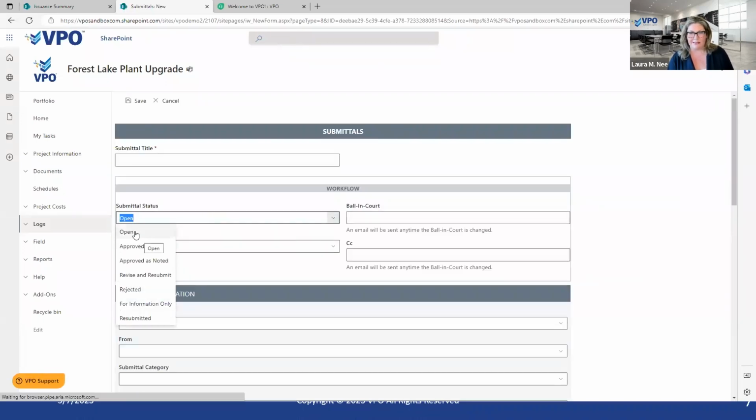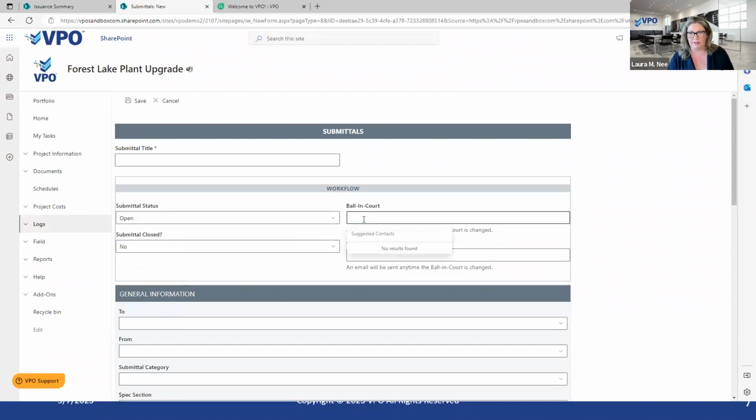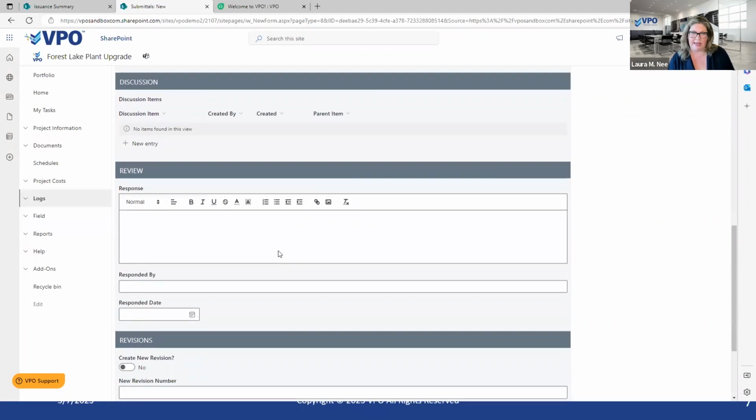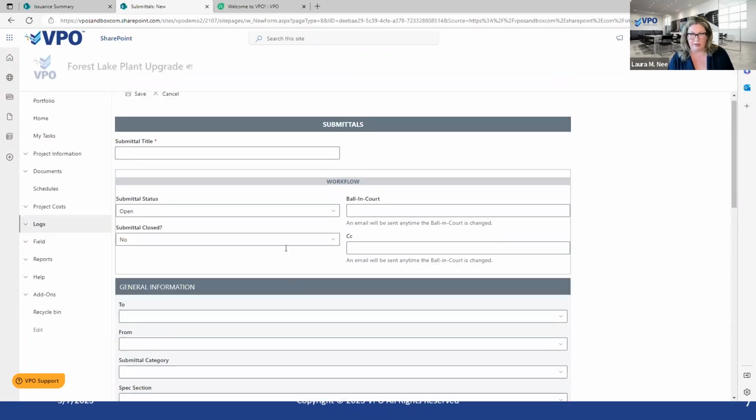We have statuses to manage the various statuses a document goes through, but our ball in court is what directs it to the next person in line for review and approval. The CC fields allow you to keep a group of people in the loop on that particular item. And then all the information that's filled out is also collected in an audit trail.